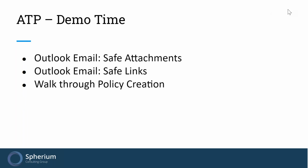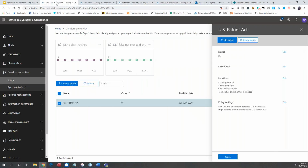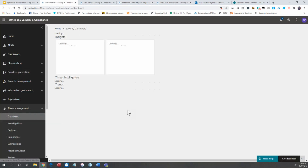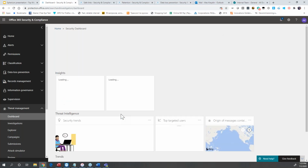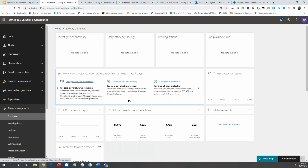Okay, let's take a look at how these policies are made, and at a few of the options I have. I'm going to go to the threat management dashboard. There are multiple ways to get there, but I'm just using the one I'm most comfortable with. Let's take a look at the safe attachments.